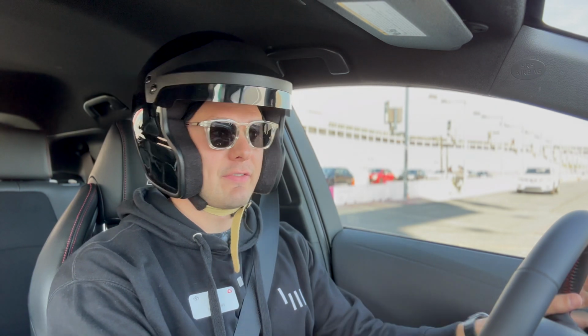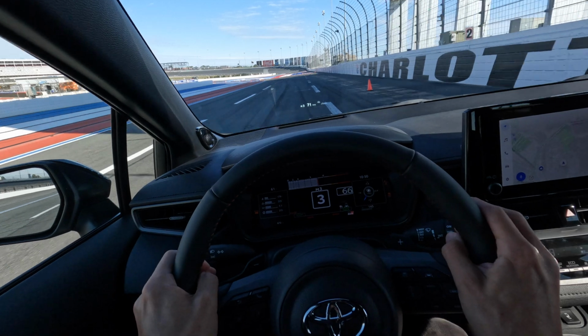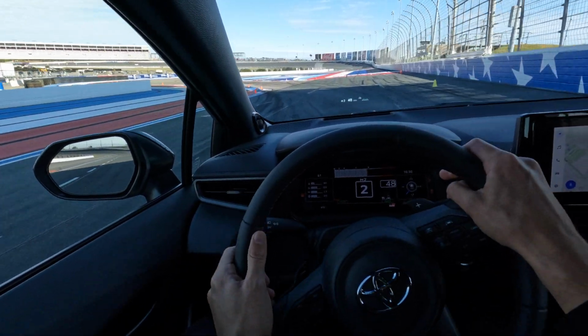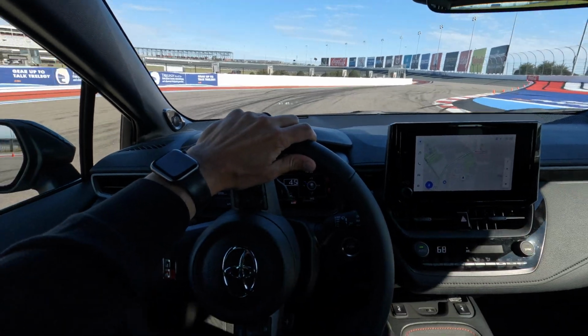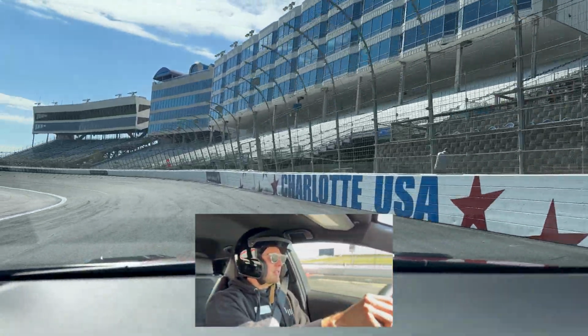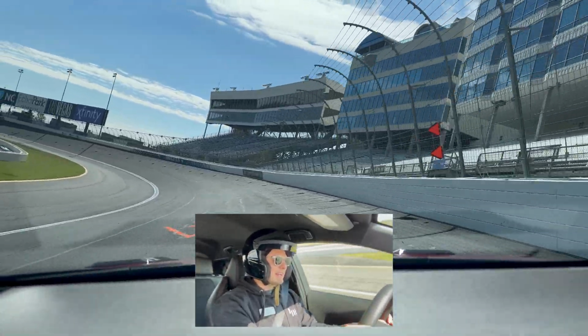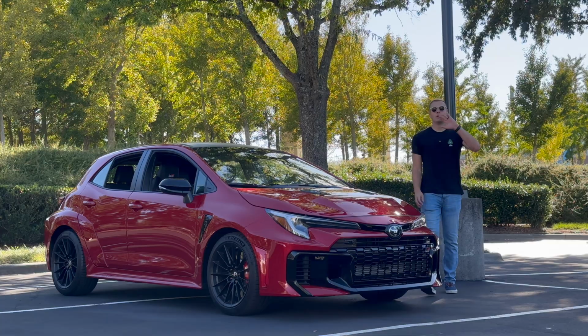Sport mode, traction off. Toyota calls that expert mode. Let's find out. Roll on power. 3-cylinder thundering away onto the banking at the Roval. What a cool experience. Welcome to Downshift.